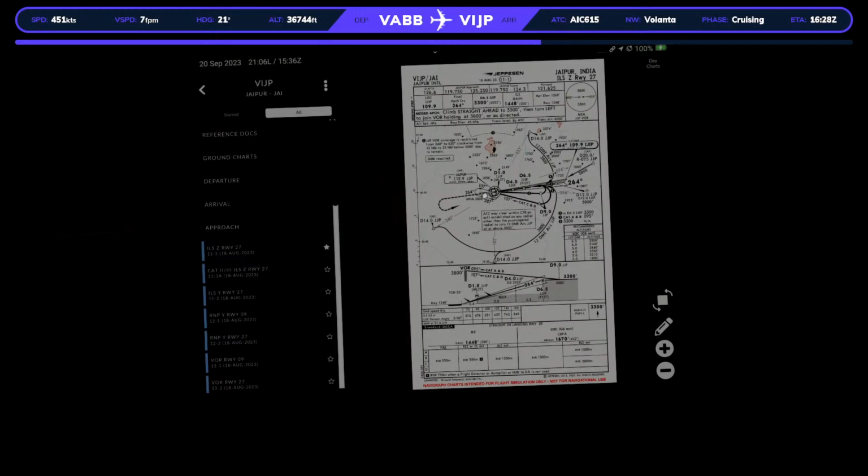The hold is an inbound course of 107 to the VOR with all turns to the right, and the minimum hold altitude is 3800. That's all said. In case visibility is 4 kilometers, it should not be a worry, but we expect to see high intensity approach light system 2 with PAPIs on the left side.